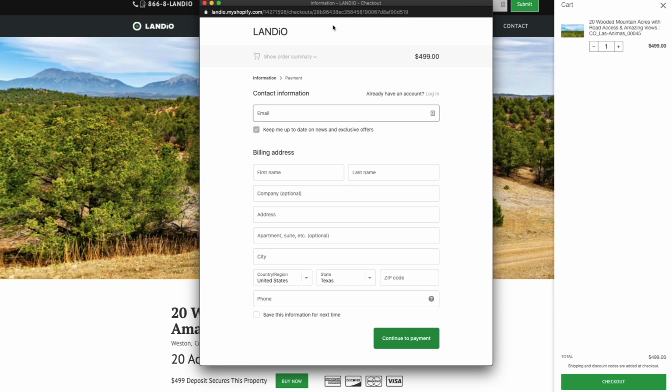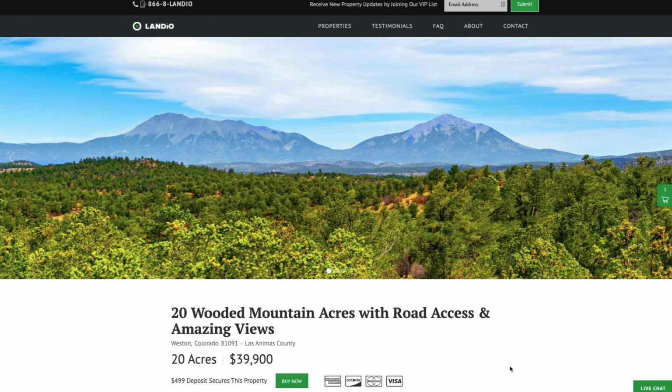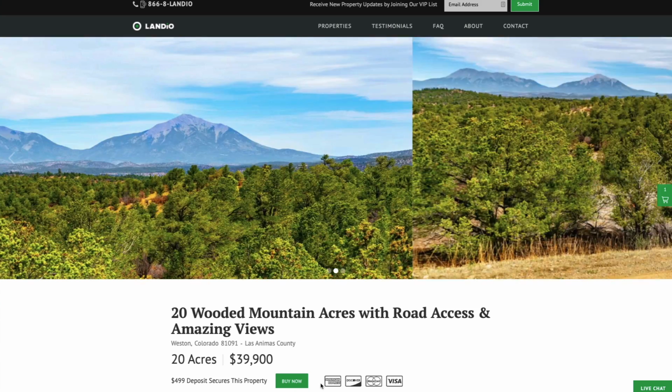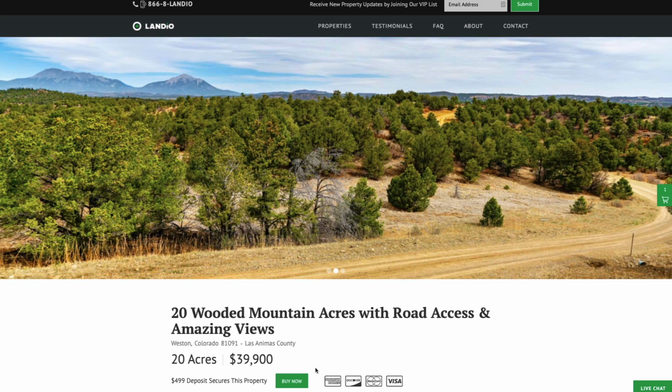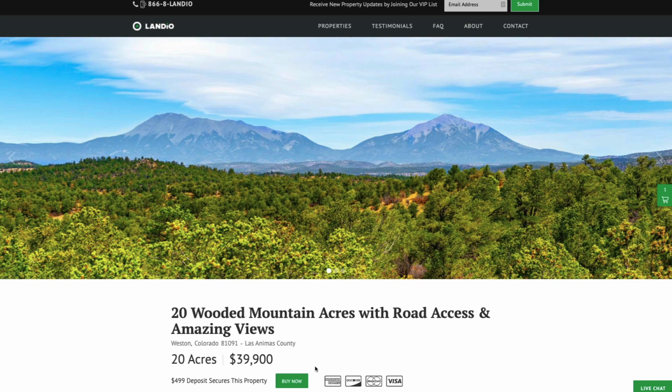You then enter your contact information, click Continue to Payment, enter the payment information, and then complete the checkout process. As soon as the checkout process has been completed, this Buy Now button will automatically change to out of stock. We'll all receive an instant notification that your $499 deposit has been placed, and then we'll reach out to you by email for the next steps.